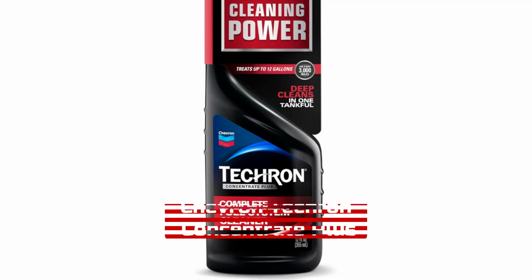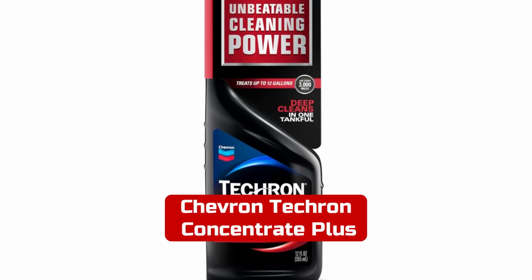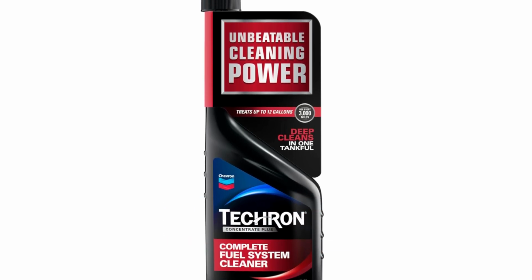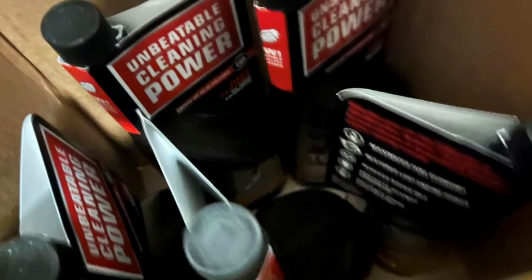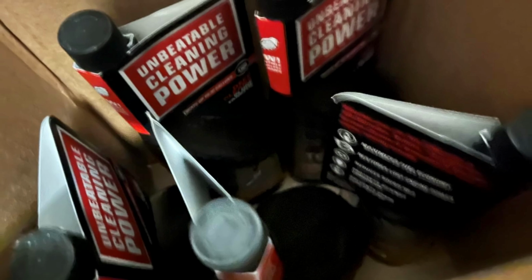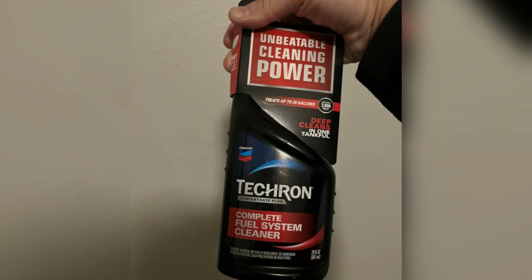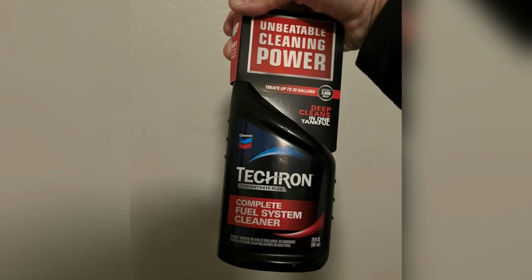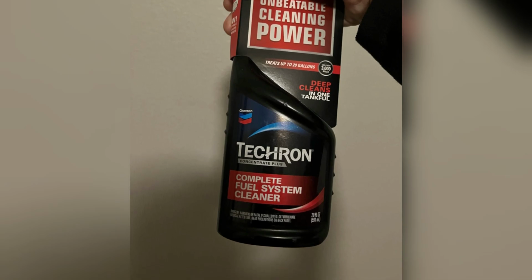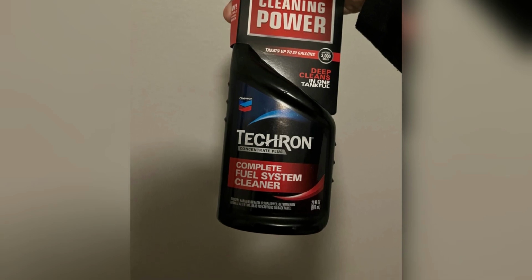Number 3. Chevron Techron Concentrate Plus Fuel System Cleaner is a highly effective solution for maintaining the health of your vehicle's fuel system. This 12-ounce bottle is designed to clean, restore, and protect critical components like fuel injectors, carburetors, intake valves, and combustion chambers. Regular use can help restore lost power, acceleration, and fuel economy, making it a must-have for car owners seeking to optimize engine performance.